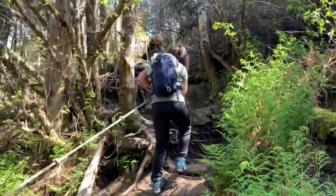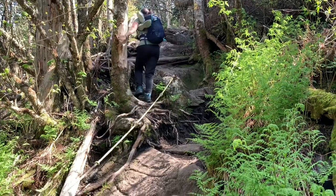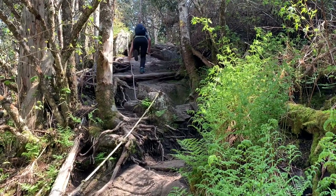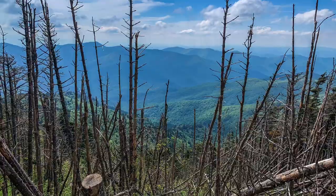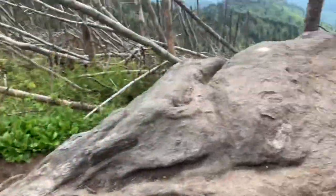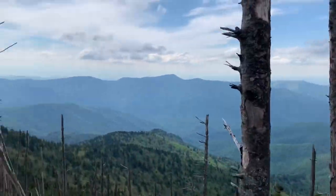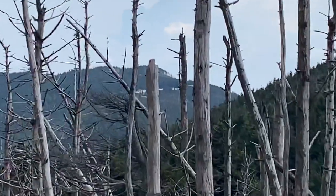All right, at the second set of ropes. Some uphill elevation, going back up Big Tom. Looking like we don't need the rope too much. All right, back to the summit of Big Tom. Take a little break. Those views over to Mount Craig, right there, and then back to Mitchell to finish it out.